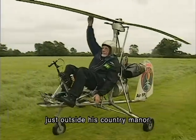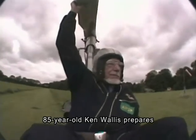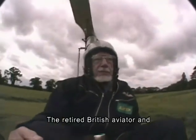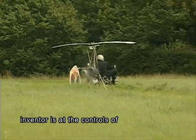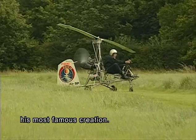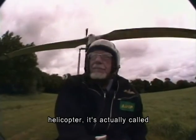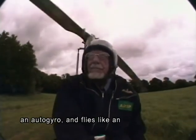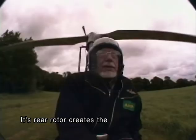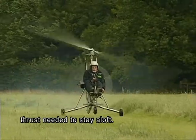In a rolling green field just outside his country manor, 85-year-old Ken Wallace prepares to defy gravity. The retired British aviator and inventor is at the controls of his most famous creation. Though it looks like a helicopter, it's actually called an autogyro and flies like an airplane. Its rear rotor creates the thrust needed to stay aloft.